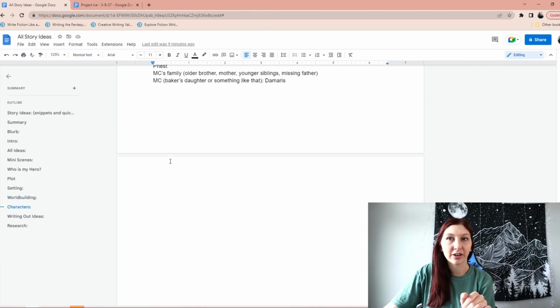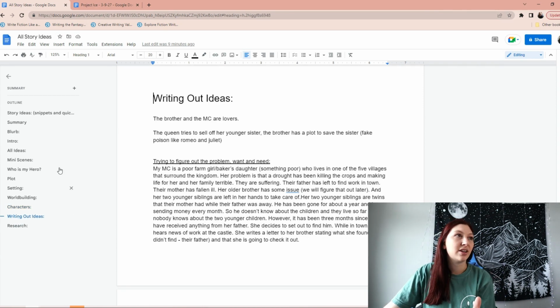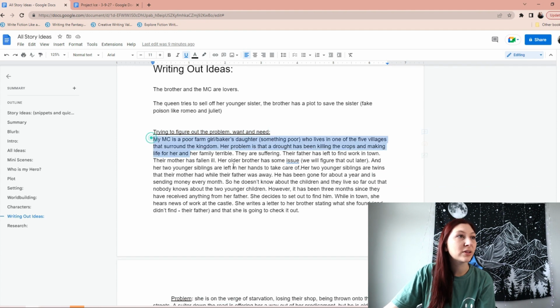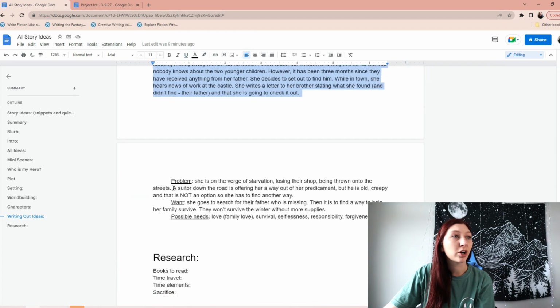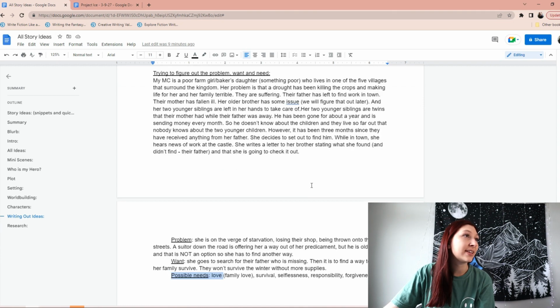Moving on from my characters, I have writing out the ideas. In this section, I'm expanding on some of those bullet points, but I'm also trying to figure out what the problem, the want, and the need is for my main character. So I have all of this here: what the problem could potentially be, what her want is, and then her possible needs. I have a lot of things that I'm trying to work through right now, where it's all probably very surface ideas. And then the last one that we have is research.